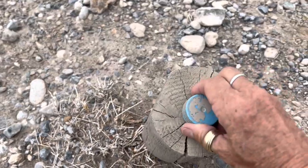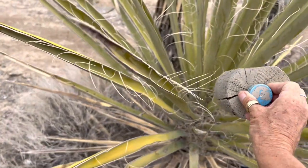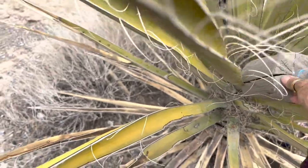Landscape tie, and I don't have a pen, so I can't add my name to it. It's just right in this cactus.